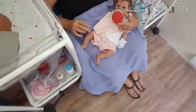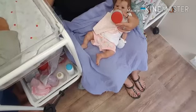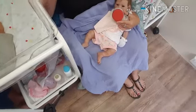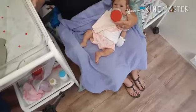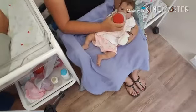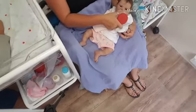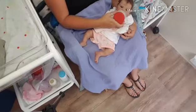Seriously? Can you not push that onto the chair? You're pushing it over. Push it. You know what? I think we need to put that over there.